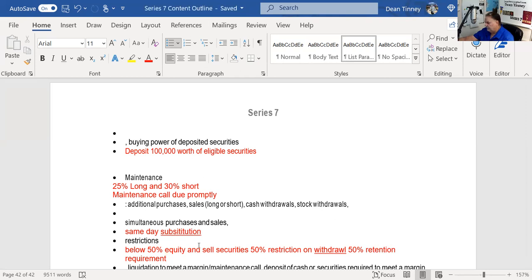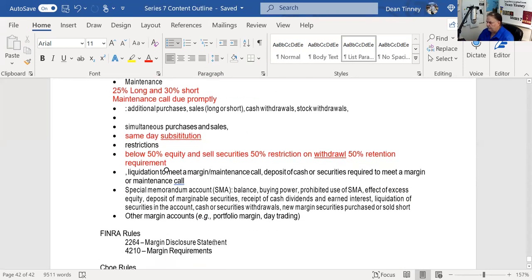So if you leave the money in the account, which is what I would prefer you do as a margin clerk, I'll credit your SMA for half. And that's the only time you get an SMA entry that is not a function of mark to market. Liquidate to meet a margin or maintenance call.